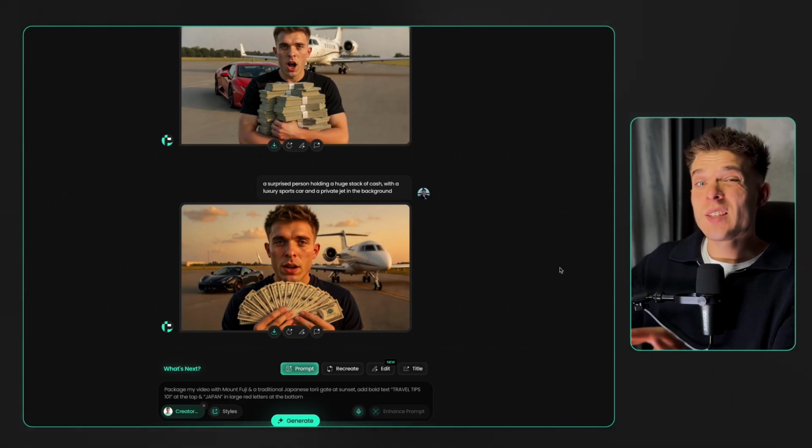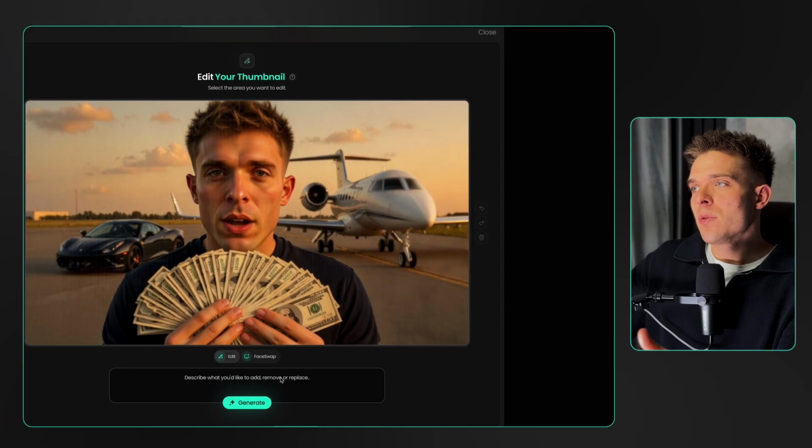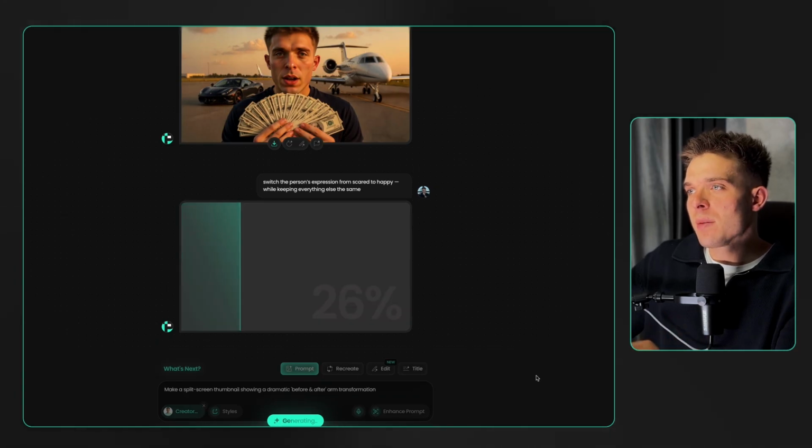And if you want to tweak something specific, it's super easy. Click the edit button, type what you want to change, say switch the person's expressions from scared to happy while keeping everything else the same, hit generate and the AI updates your thumbnail exactly how you want. With Pixels, you can create tons of different thumbnail styles no matter the niche. And as you can see, you don't need to have any design skills at all.